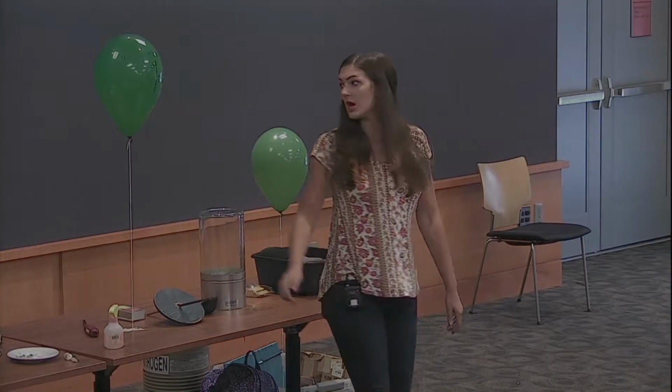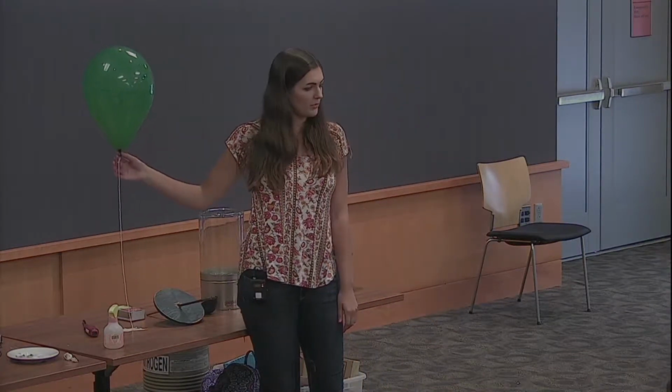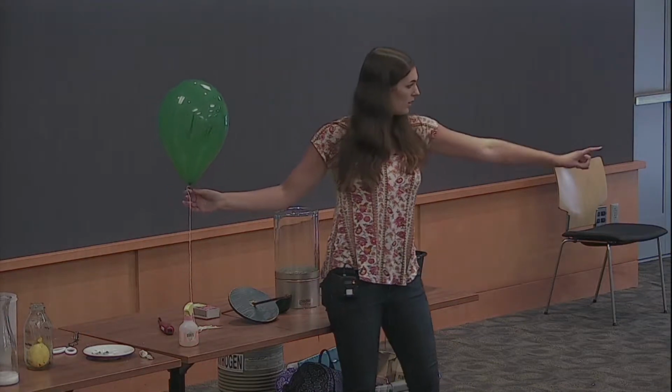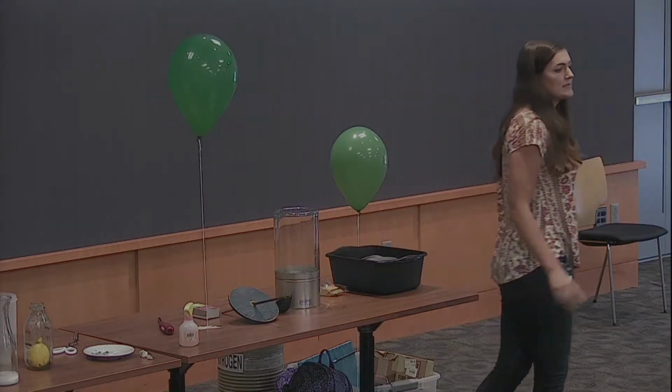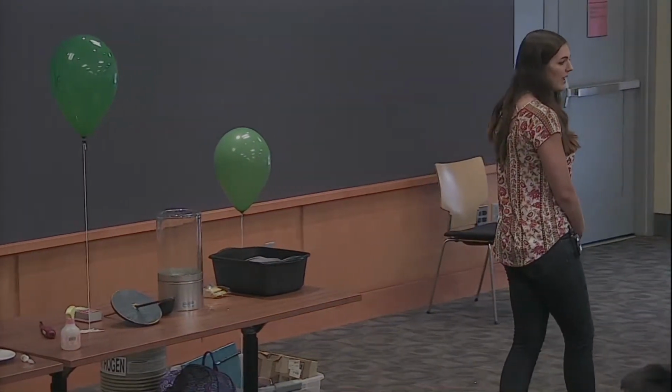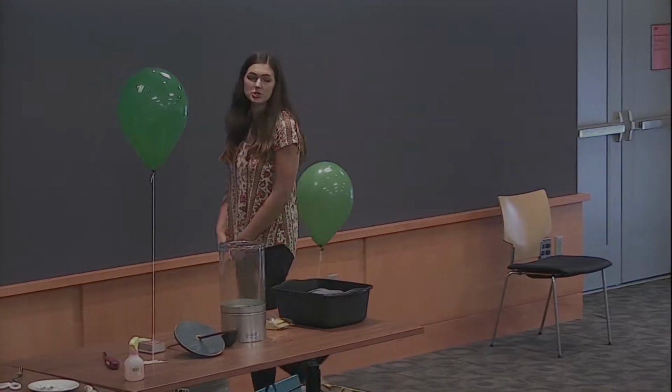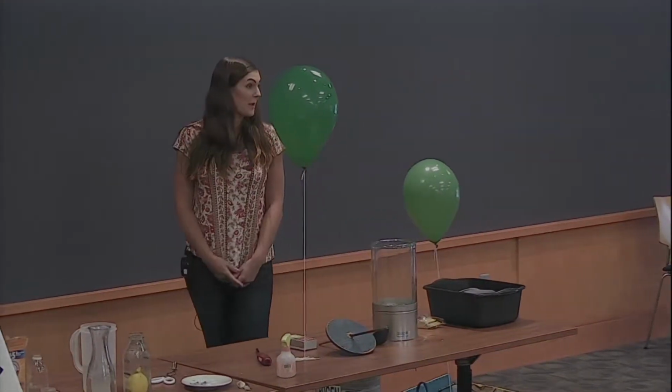So, inside my balloon right here, I have a gas, He. Who knows what He stands for? Helium. Very, very good. Does helium burn? Is it flammable? No. No? I don't know. Should we see? Yes. Should we put a match to it?